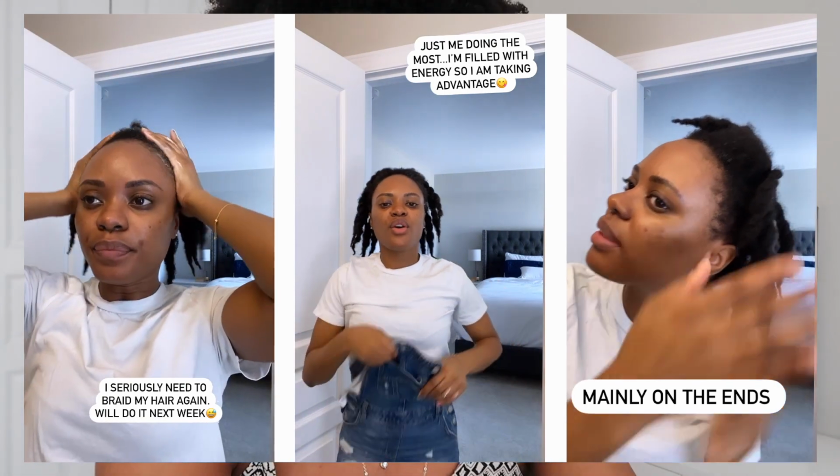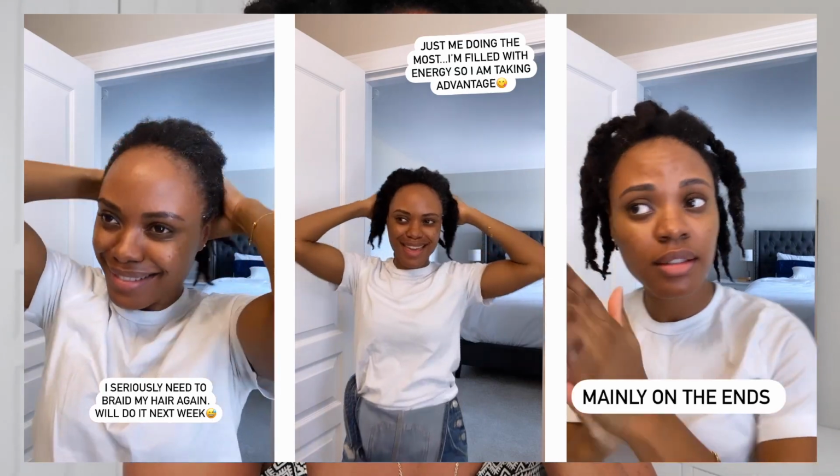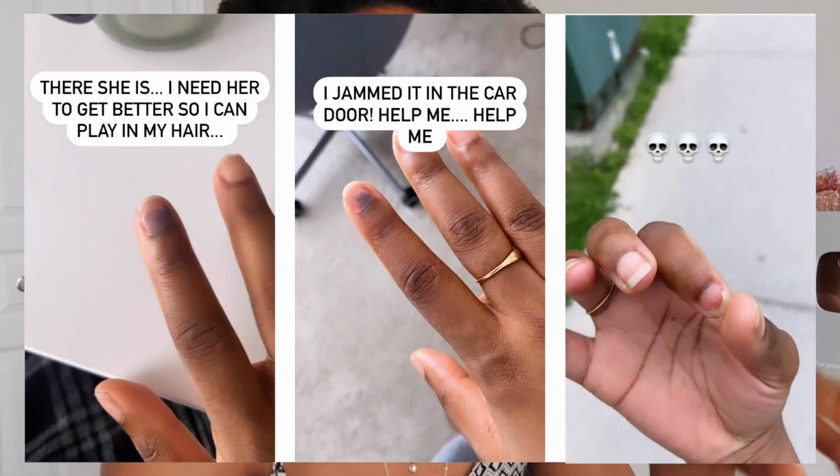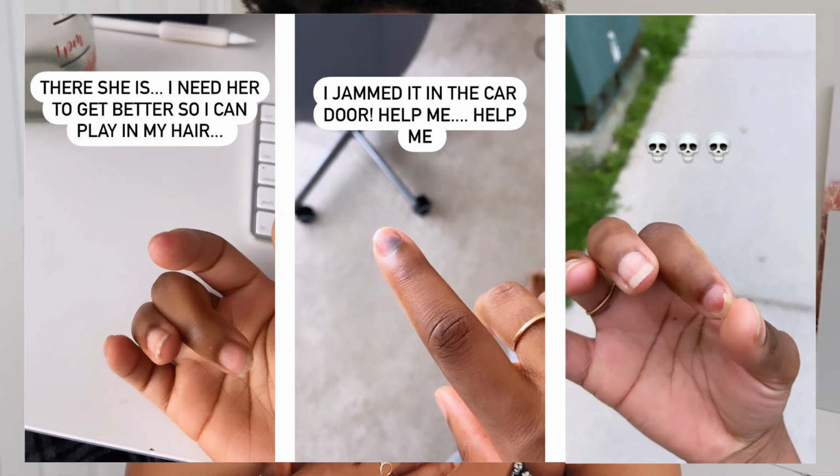I injured my finger. You would not imagine how difficult it is to do your hair with a broken finger. My finger was not broken, but it really felt like my finger was broken. I jammed my finger in my car door, and girl, I thought I was gonna lose the nail, and I actually thought I lost a little piece of my soul that day too, because it hurt so much and it ended up being very painful for me to do my hair. So I just didn't do my hair, okay?